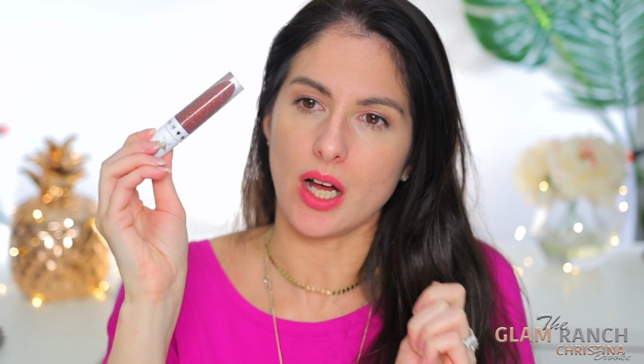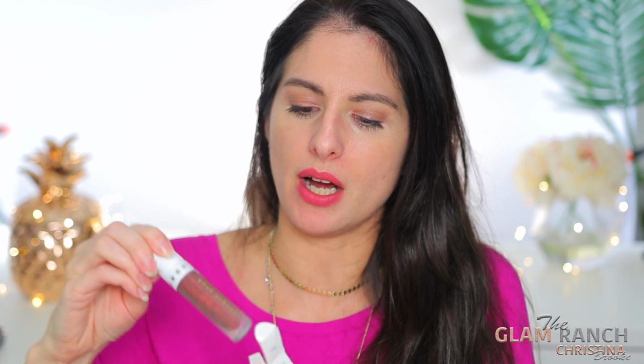This packaging is phenomenal. What color is this? Is this purple? All right, guys, I don't know if I would actually use this color. I'm gonna hold on to this one for right now. I'm not gonna actually swatch it because I think it might be a dark purple. So let me put that one aside for right now.